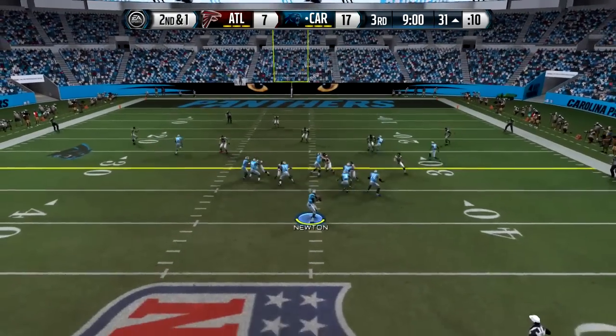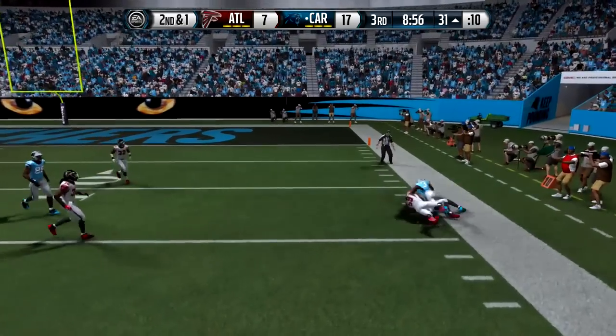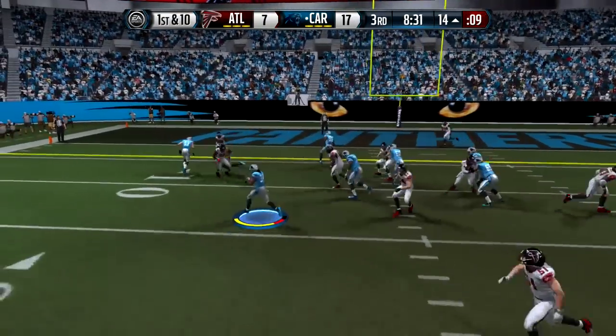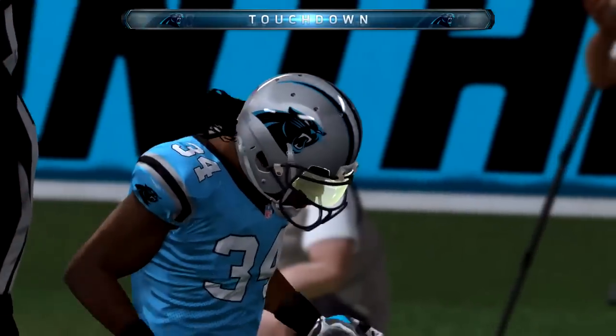Split backfield, 2nd and short. Newton. Good protection, fires downfield, there's an open man, Kelvin Benjamin to the 14. Atlanta comes out with a 3-3-5 look as the Panthers run. It's Williams on a sweep, breaking outside, and he is in for the touchdown!